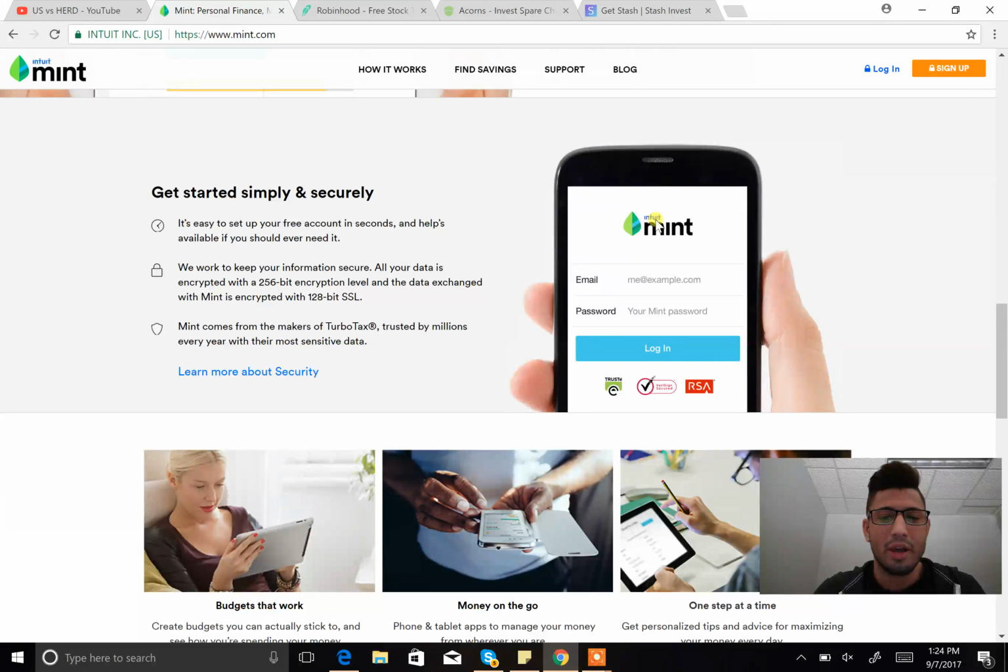So this is built by Intuit. Intuit also makes tax software. For your taxes, TurboTax, I'm pretty sure, is owned by Intuit. So they have the suggestions down here. Even with all the information in one place, at the end of the year, if you want to file taxes, you could do it yourself as well through their software.